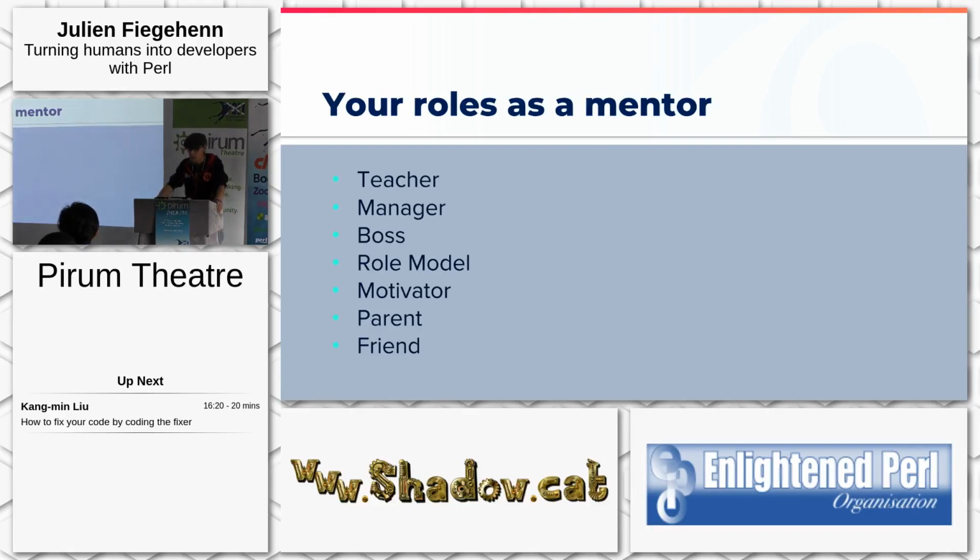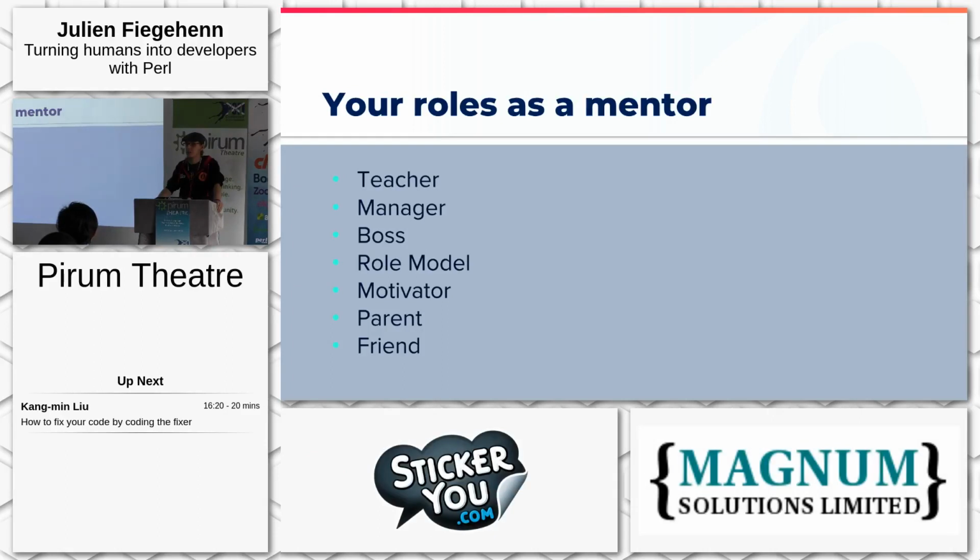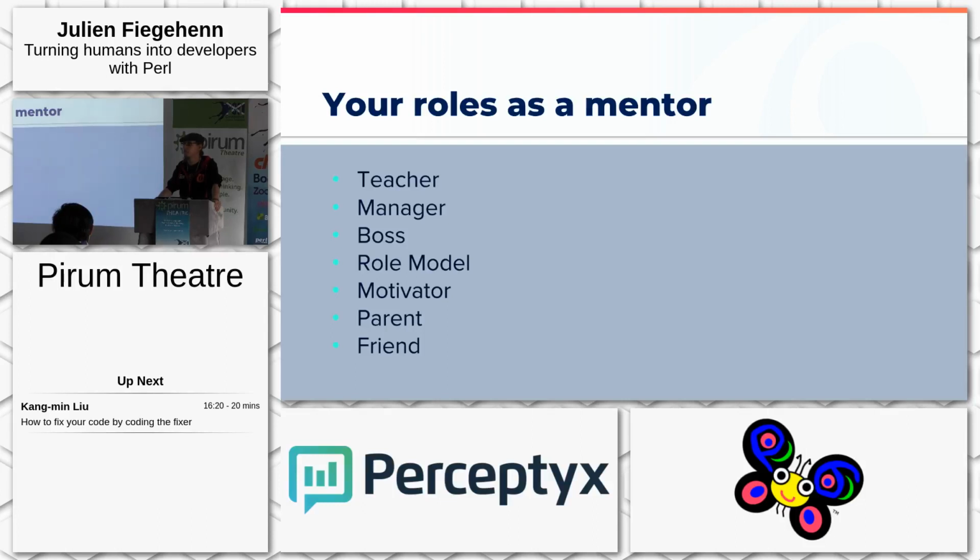You're also their role model, which is basically you show them how to be and how to do things. Because if you're always late, they're not gonna really care about being in the office on time. Then you are a motivator, because motivation is really key. That's the most important thing to have for probably any of us, whether you're learning or just working, or actually you're doing all of that at the same time. But motivation is the most important thing that you need to work on someone. And sometimes you have to be a parent. You might end up working with someone who's just straight out of school. So yeah, once in a while you need to teach them about life as well.